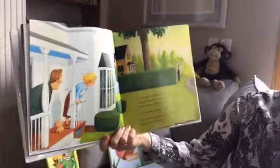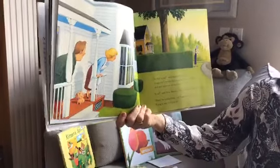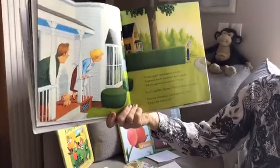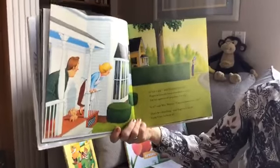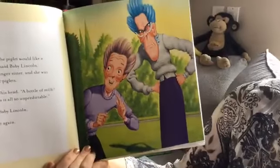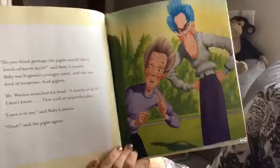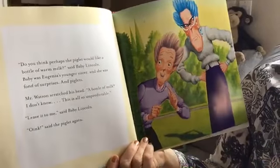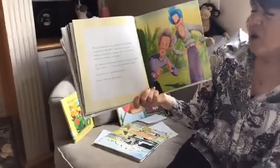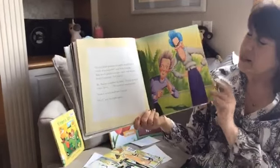"Is that a pig?" said Eugenia Lincoln. Eugenia Lincoln lived next door. She did not approve of surprises or pigs. "It is," said Mrs. Watson. "Can you believe our luck?" "Don't be ridiculous," said Eugenia Lincoln. "A pig is not lucky at all." "Do you think perhaps the piglet would like a bottle of warm milk?" said Baby Lincoln. Baby was Eugenia's younger sister, and she was fond of surprises and piglets. Mr. Watson scratched his head. A bottle of milk? I don't know. This is all so unpredictable. "Leave it to me," said Baby Lincoln. "Oink," said the piglet again.